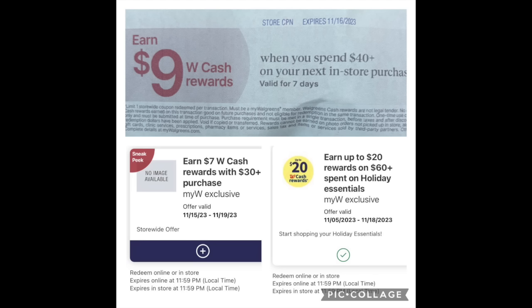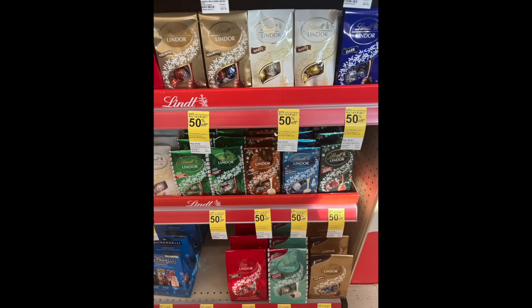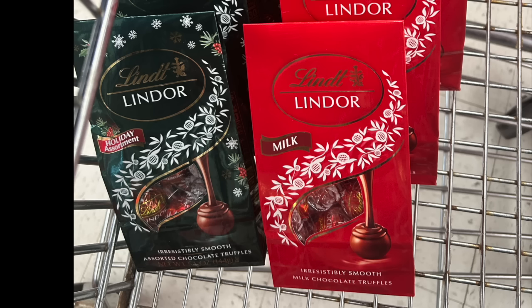Okay, so the first deal we're going to talk about is a Christmas themed one. I did this in store. I had a paper booster and I had 2 digitals: a 7 back when you spend 30 that we recently got, and then this nightmare of 20 back when you spend 60, but it'll also reduce down to 10 back when you spend 40. So I had all 3 of these, 2 digitals loaded, and I got the cashier to scan my paper booster. Now, I grabbed 9 bags of the LINDT truffles. I grabbed 4 holiday and then 5 plain ones to give any time of the year. You'll find this merchandise throughout the store, and look for these tags. It is BOGO 50% off at $5.99, so $5.99 for the first, $2.99 for the second. And yes, this is qualifying for the spend 40 on Christmas, get back 10.